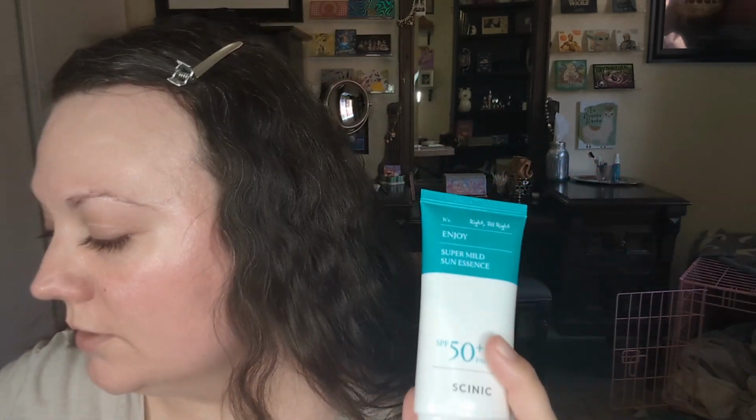Today I'm using this. I just got it from Amazon. It's the Cynic. I don't know how you say it. It's a K-beauty brand sunscreen. And this is my third or fourth day using it, and I really like it. I had been using this from CeraVe. I've gone through so many bottles of these CeraVe ones, but I wanted to try something different because those were getting really expensive, and I've heard a lot of good things about K-beauty sunscreens because they have more advanced UV filters from what I hear.